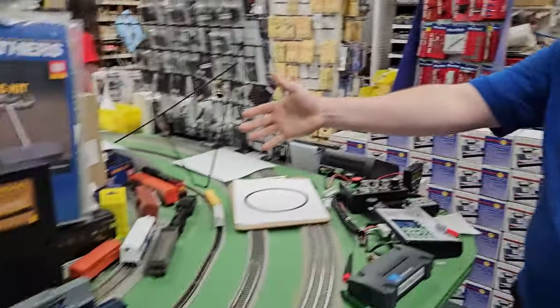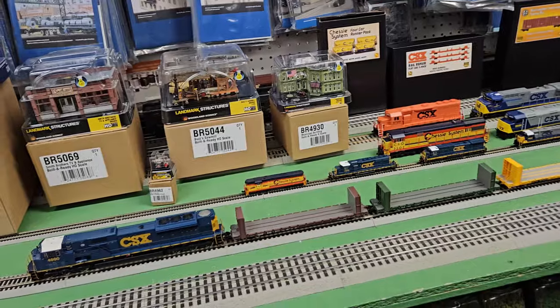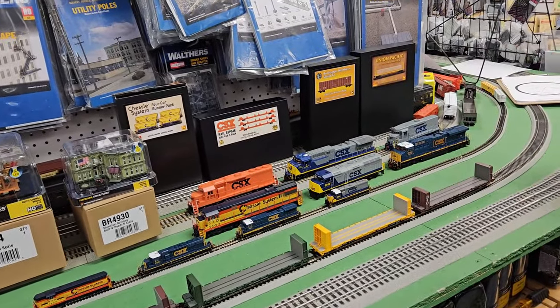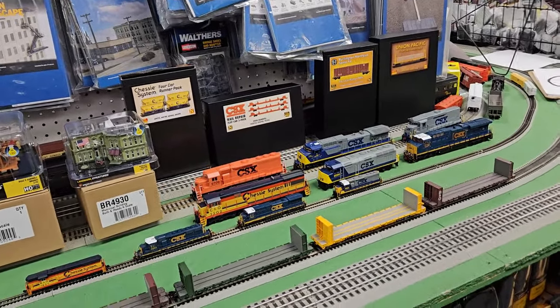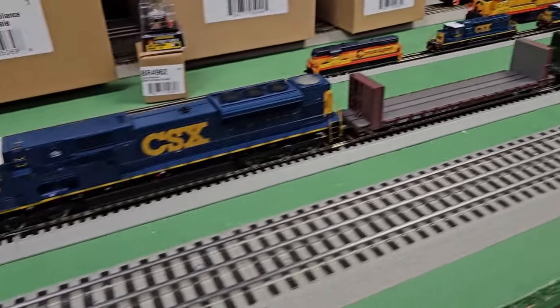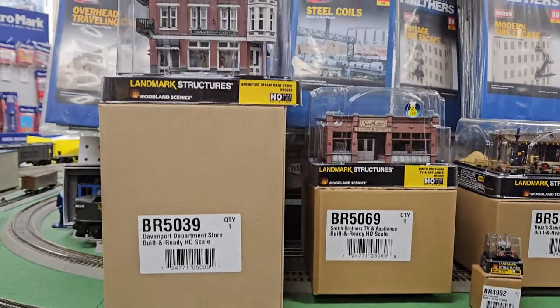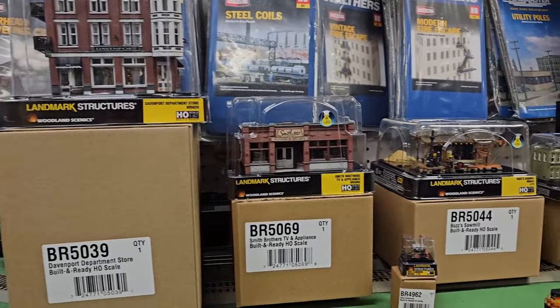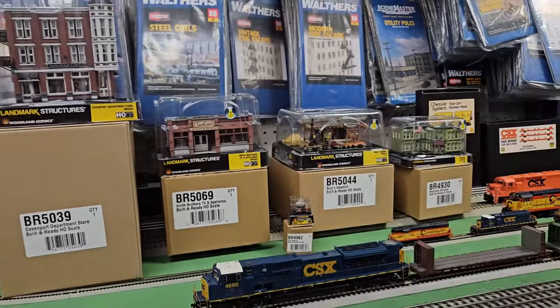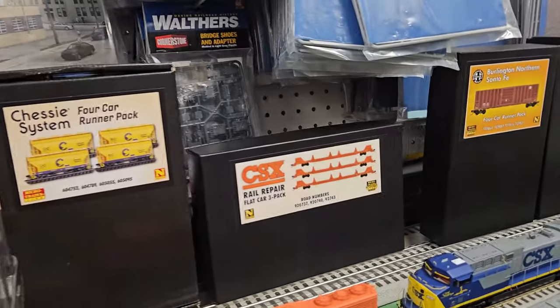All right, anyway, let's take a look at all the things that we saw on today's show, and we're going to start with our recap here. We had a whole bunch of CSX. Isn't this pretty for a CSX fan, seeing all these engines together? That's got to be awesome. From Walthers, we had these bulkhead flat cars. From Woodland Scenics, a whole bunch of different buildings, and I have more, so check them out on the website to get all the different prices. We even put the little numbers here so you can type in the numbers of the one you want. From Micro-Trains, we had all those runner packs.